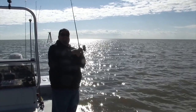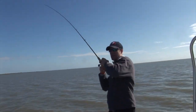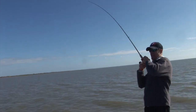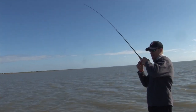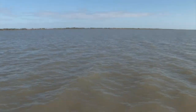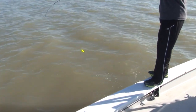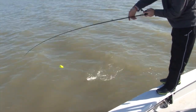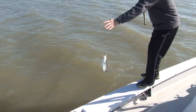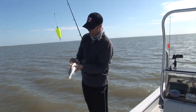Fish on. Oh, all right. You know, those birds were sitting on the water, and they got up and started working the bait, and I got another bite. Another trout. Pretty little fish. This is a lot of fun.